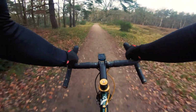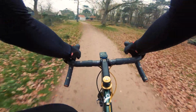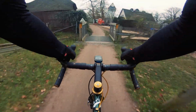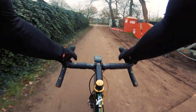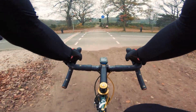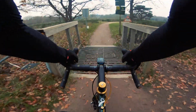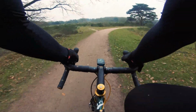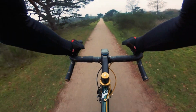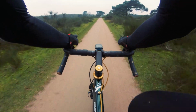Here we get to cross another road. That's really how you see how close to civilization you actually are. Here we go. And a lot of times I actually use this road on the road bike. So that's the cool thing of gravel. You get to places in between your normal cycling roads that you never knew about. That's so cool.